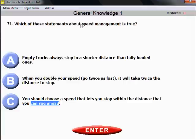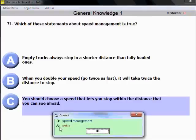So speed management: your speed should be adjusted, should be maintained at a level that lets you stop within the distance that you can see ahead. All right, within.